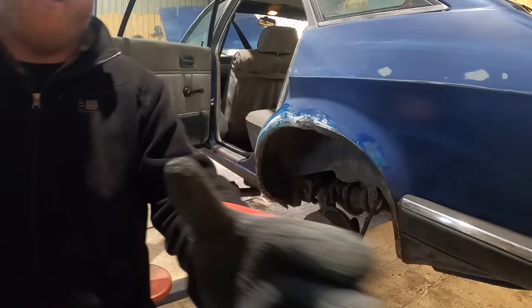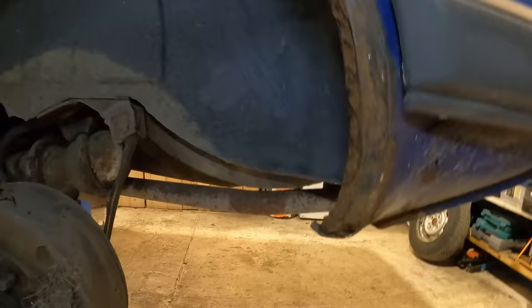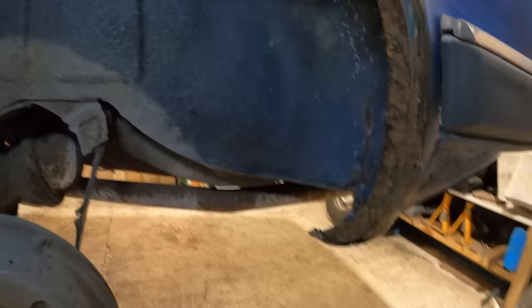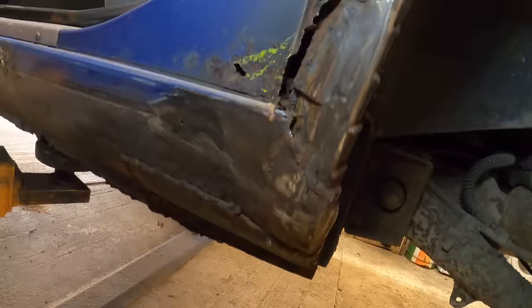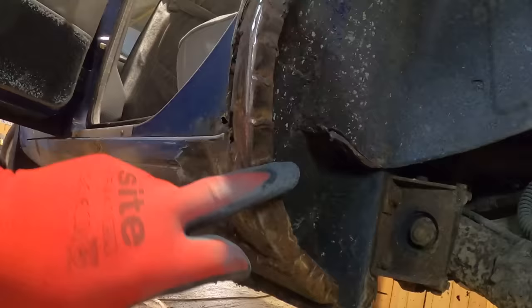Right, got the torch. Let's have a scan. So this bit down here, all this non-structural, I'm just going to give that a bit of an anti-rust, and then fill it. Same with that bit there, same as what they've done there, and just give this another skimmer filler, try and make it a nice shape. Down here though, where the MOT man wants to see some action, I like what they've done here. Look at how they've curved this. They've just hammered it into shape. I really like that. Fair play to them. I might put a skimmer filler on that.